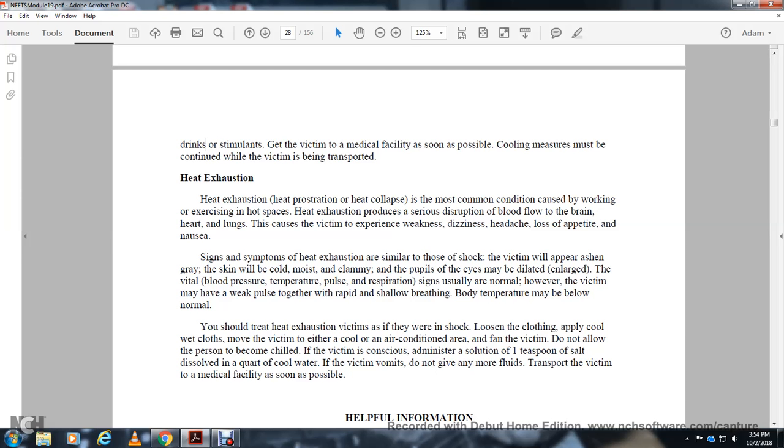The victim will be ashen gray, with cold, moist, clammy skin, and the pupils of the eyes may be dilated or enlarged. The vital signs, blood pressure, temperature, pulse, and respiration, are usually normal. However, the victim may have a weak pulse together with rapid, shallow breathing, and the body temperature may be below normal. You should treat heat exhaustion victims as if they were in shock.